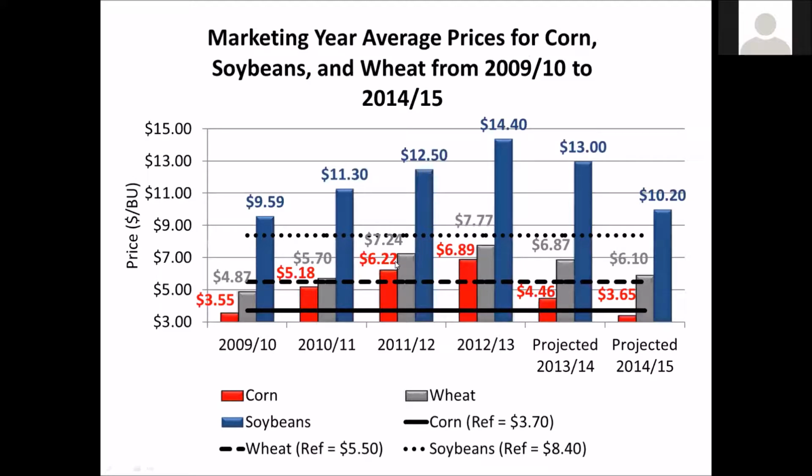Again, one of the big decisions that is involved in making these program elections is where you see marketing your average prices going for corn, soybeans, and wheat. You can see the chart that's on the screen shows where prices have been from 2009 to projected prices of 2014. The black dotted lines and solid line indicate the reference price for corn, soybeans, and wheat. The important thing when we're looking at the ARC County program is how high some of these reference prices have been built into past years, because when we are calculating ARC County, we're looking at Olympic average prices. So we're taking the past 5 years on a rolling average.